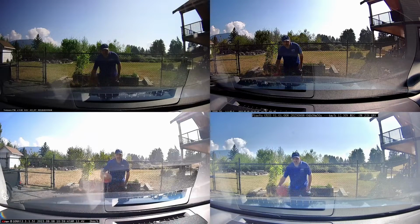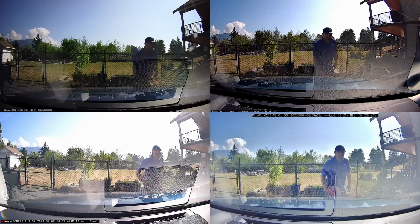Motion detection parking mode. We have four 1080p dash cameras here: the Thinkware F790, Iroad FX2, Gnet Geon X, and the FineView GX33. And we're going to show you during the day motion detection with impacts and at night with impacts, front and rear, to kind of give you an idea of the image quality of these cameras while in parking mode and how they react.